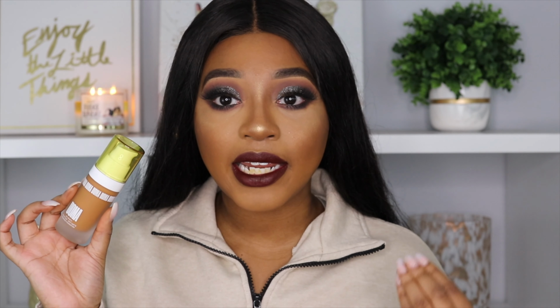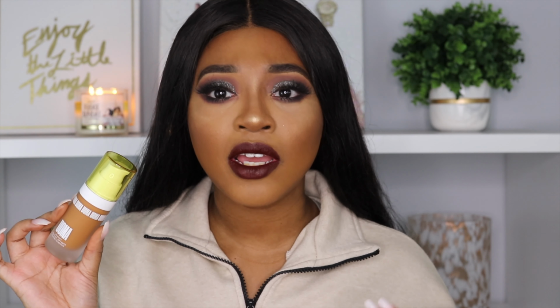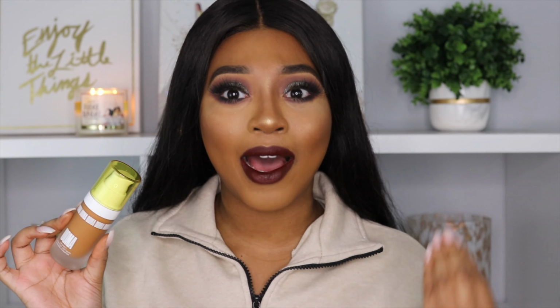Next, the foundation. Honestly, the foundation right now is looking really good. I love how soft matte it is, but it's not drying out my skin. My skin still feels hydrating, but it honestly doesn't feel like I have anything on, especially with the amount of makeup I have on.